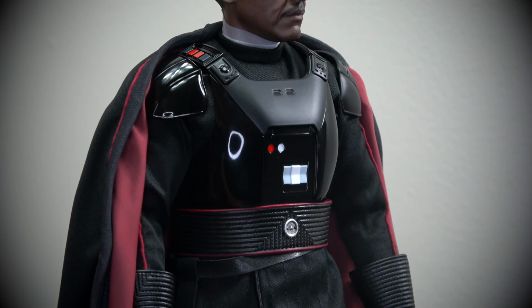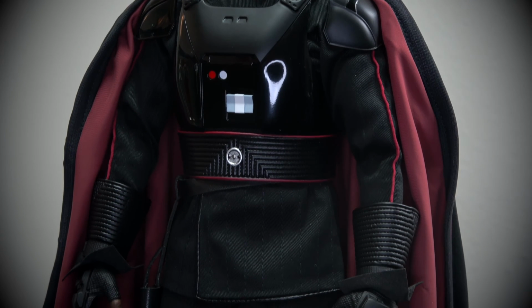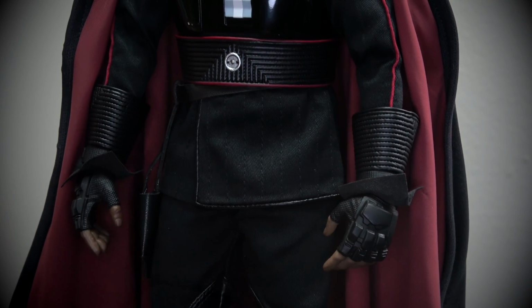Very innovative from Hot Toys. I like that they did that. I think it's a very neat idea. Very cool. Moving down more, you see more of his torso and arm area. Oops, I left that in.